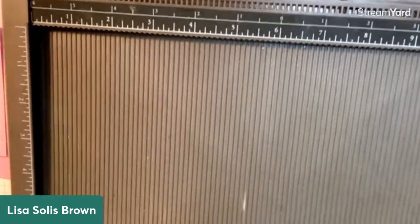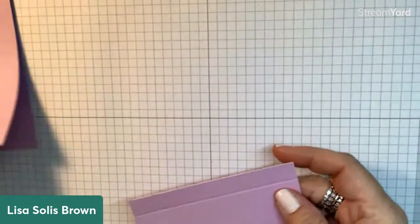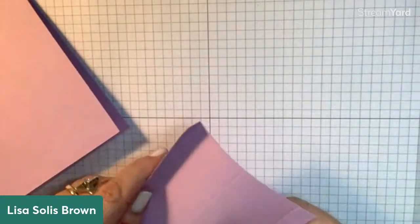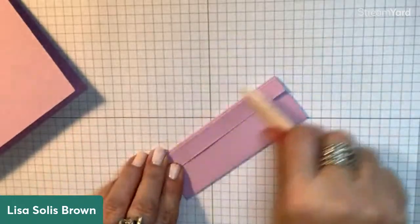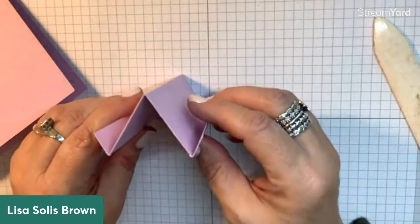All right, let's see, what else do I need? Let's put this up. I'm going to go ahead and assemble this part so it can be ready to go. Get this straight here, and I'm going to fold up. I'm double checking myself here. These are valley folds. This is a mountain fold, valley fold. Okay, so when you get through, it's like that. It's kind of like a W.